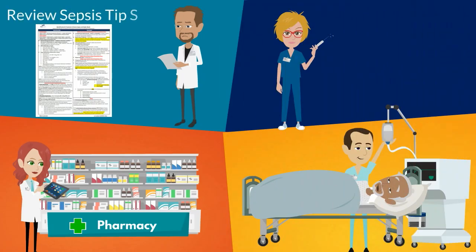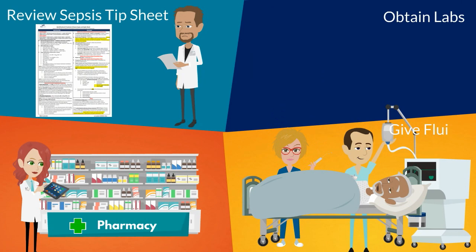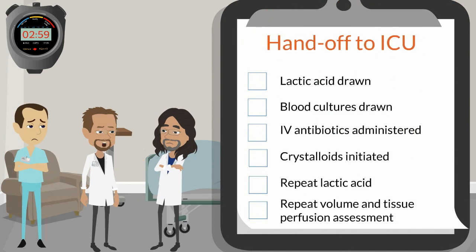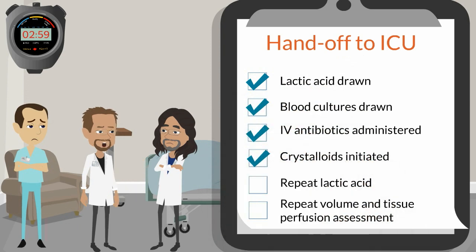Every hour delay in antibiotics increases mortality by 8%. Therefore, caring for a patient who has sepsis is time critical. Multiple disciplines and departments are involved in providing timely care. Clear communication during the handoff process from the ED to the ICU is essential. Sepsis interventions are time limited. The receiving unit needs to know which interventions of the sepsis bundle still need to be completed.